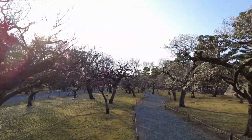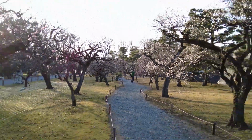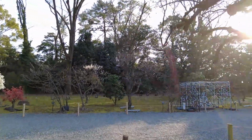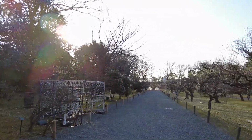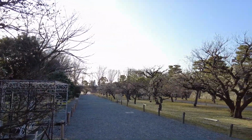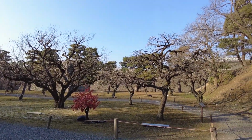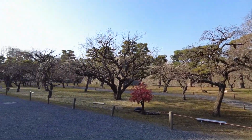So that's where we came from. And then, yeah, just comes over here. And it does a loop back like that. So anyway, I think you have a pretty good idea of what this looks like. It's a really peaceful area. You can see just maybe 2 people here, even on such a beautiful day like today. So if you want to avoid the crowds, this might be the place to come.